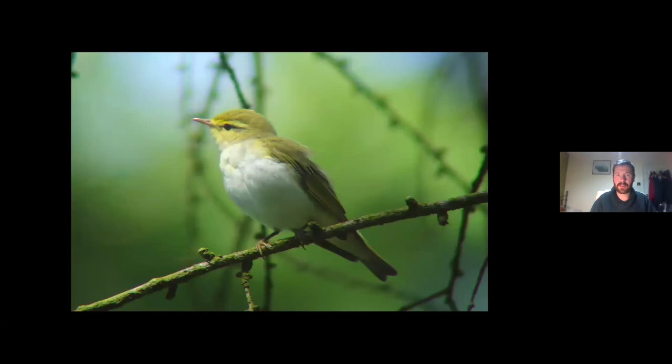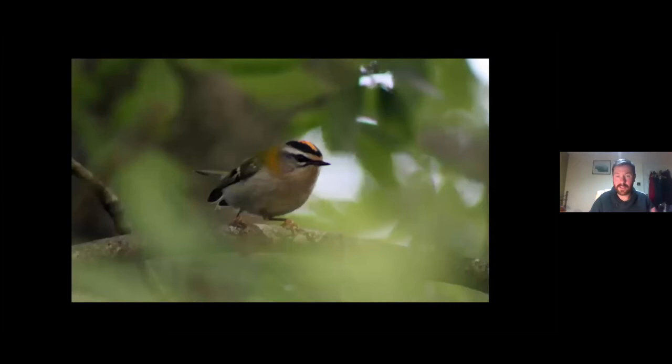Their numbers are decreasing as well, sadly, but we still find them in the forest, and it's amazing when you hear that trilling call. One of the absolute highlights of the spring and summer for me is going to the forest and hearing that. Firecrest doing well, their range spreading north, a little gem of a bird, breeding in quite good numbers now in the forest, ever increasing numbers as a breeding bird.